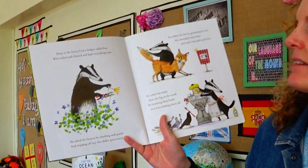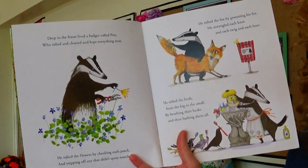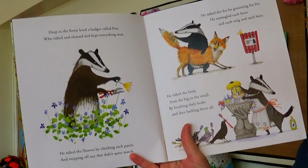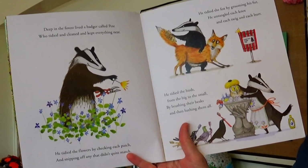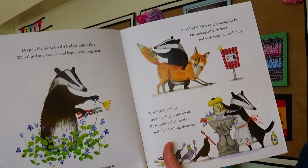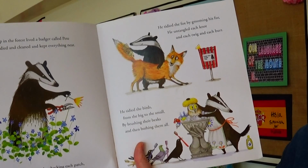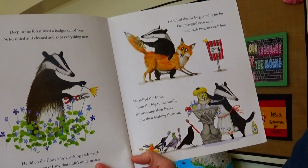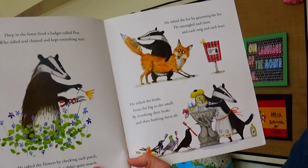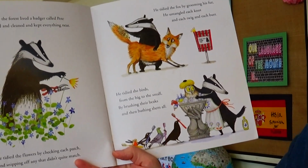Deep in the forest lived a badger called Pete, who tidied and cleaned and kept everything neat. He tidied the flowers by checking each patch and snipping off any that didn't quite match. He tidied the fox by grooming his fur. He untangled each knot and each twig and each burr. He tidied the birds from the big to the small by brushing their beaks and bathing them all.